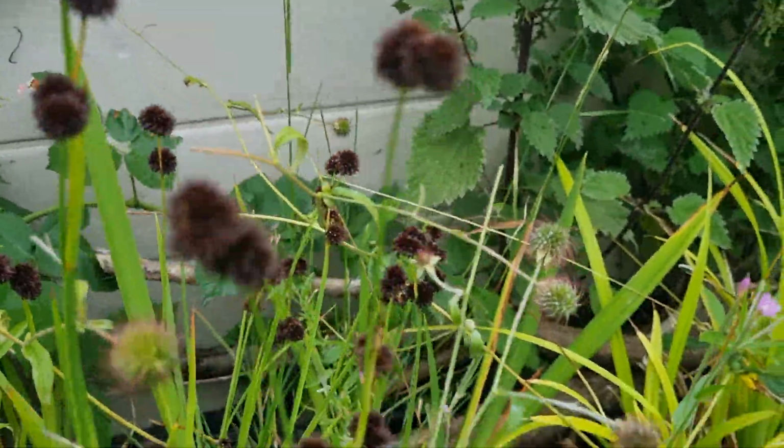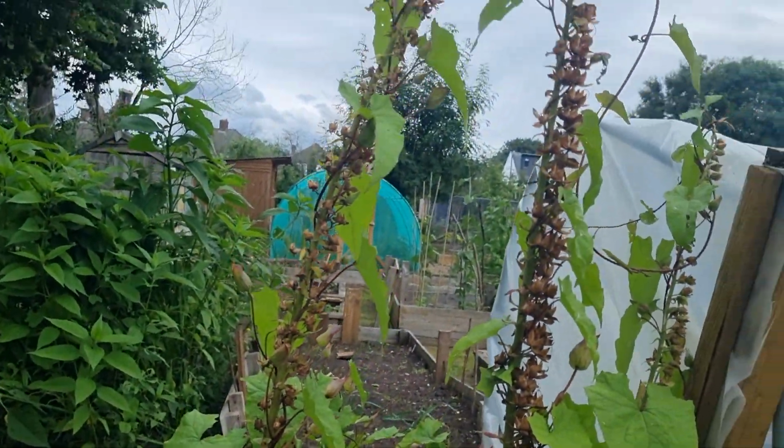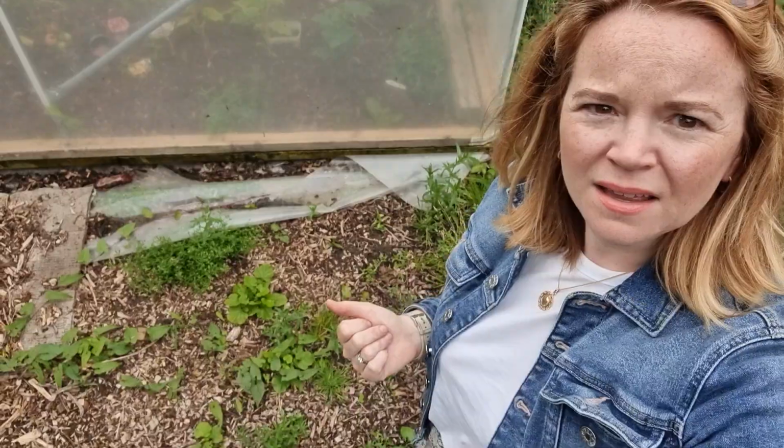But yeah, I've got quite a lot going on in there. Needs a good tidy up. More foxgloves, the seeds need to be harvested. I mean, as you can see, looking around here, the weeds have gone absolutely nuts. They really have. I mean, just looking at the ground here, it's nuts. But I don't really worry too much about weeds. I just do it as and when, as long as it's got other stuff growing as well.